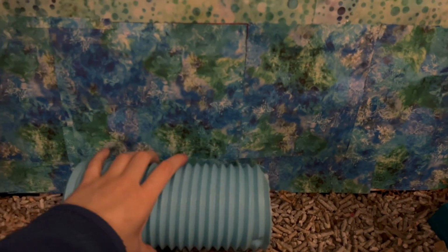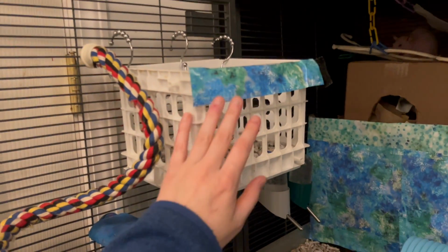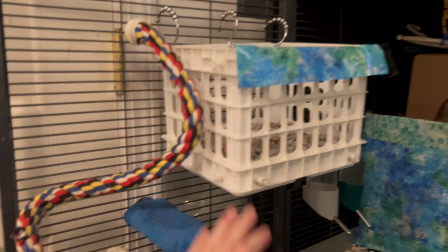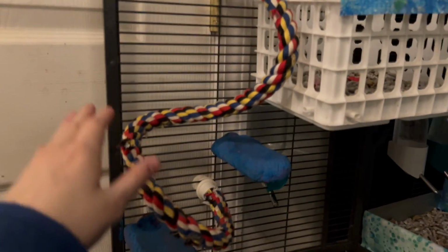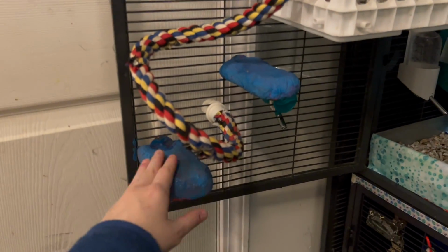And then next to the dig box, I have this little crinkled fun tunnel. And then I have 2 more 4-ounce Oasis water bottles. And then another of these shelves from the Dollar Tree. And then a little bird rope, which is just a bendy rope that I made into a swirl pattern. Then 2 more of these painted lava ledges. Actually, I also have a 3rd painted lava ledge here, and a 4th one right here, and then a 5th painted ledge here. That's a different type of ledge, but it still attaches to the side of the cage.